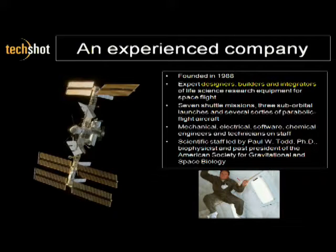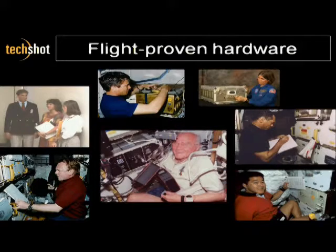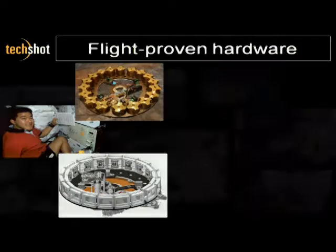Besides the space shuttle payloads, we also develop for life scientists vestibular research equipment, automated laboratory equipment, medical devices, that sort of thing. Next slide, please. We've built payloads for STS-51L, 29, 57, 60, 77, 95, and 108. Next slide.